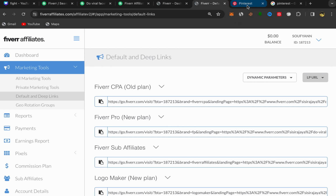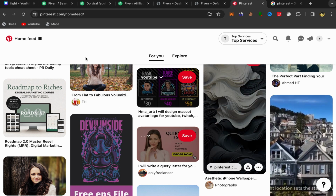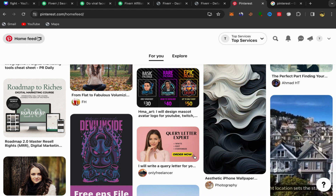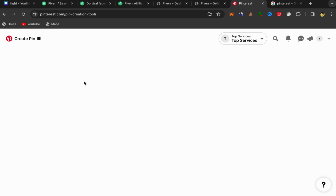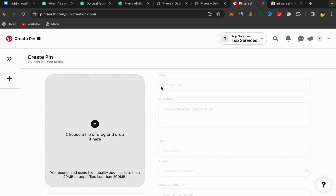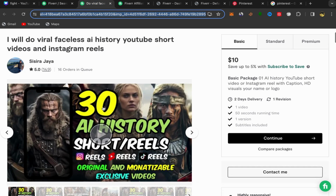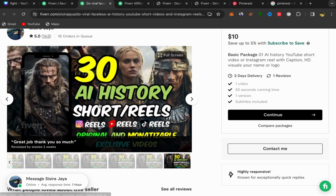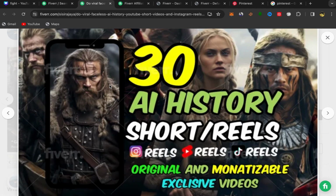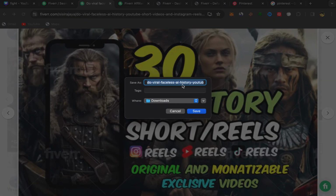So let's go to Pinterest. Go back to your Pinterest homepage, click over here on home feed and click on create pin, and you will be directly on this page. Go back to this seller profile page on Fiverr, go to his picture, click on this picture, double click, save image, and save this picture to your laptop.